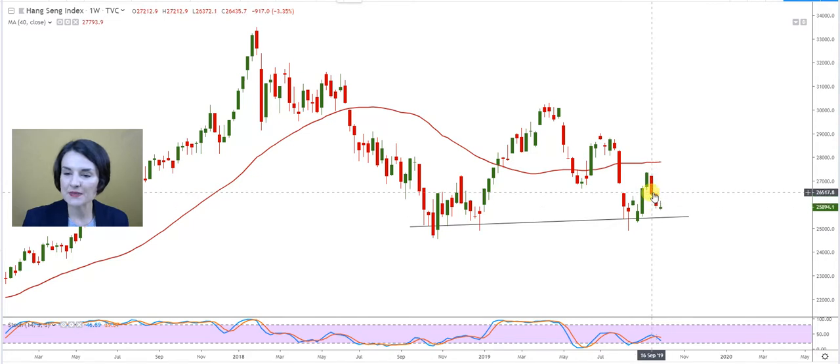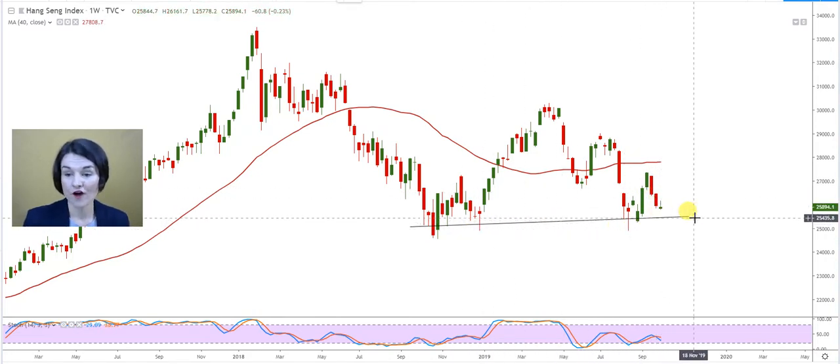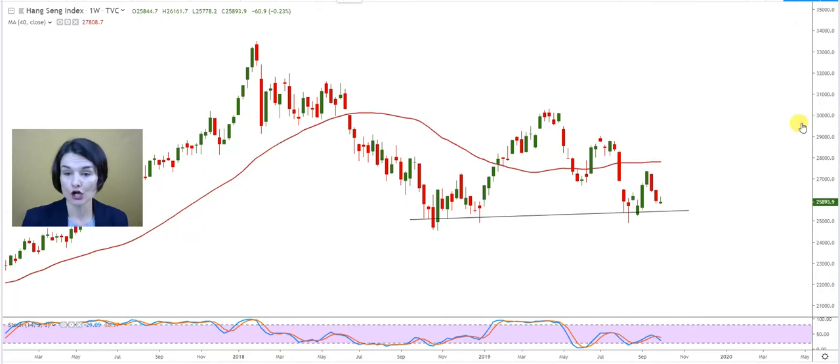But we can see that this index, the Hang Seng index, is approaching that neckline fast. And that neckline is waiting there at 25,455. And if there's no buying power, and if the buyers do not start to protect this index, we can see it a lot lower.